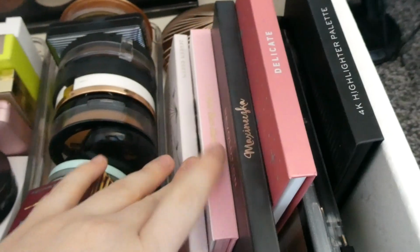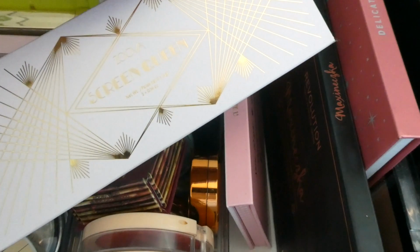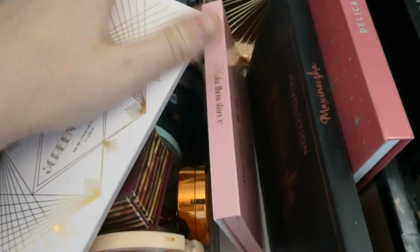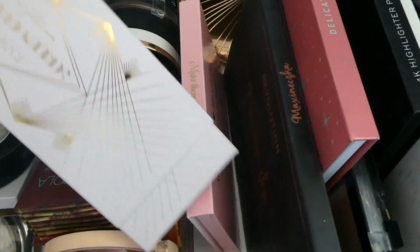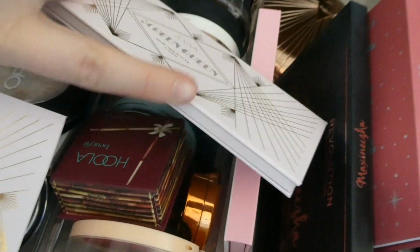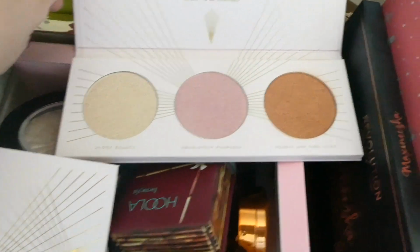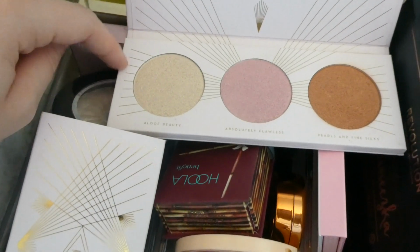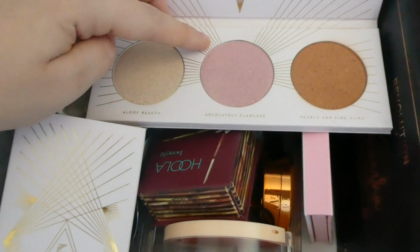Then I just have a few other highlighter palettes. So this Spectrum one, oh, this isn't Spectrum, this is Zoeva. It's the Screen Queen palette. I can't get it out. Okay, that was much more difficult than it needed to be, but it's a cute palette. Oh my god, if I could open it. There. It's a cute palette, but honestly, this shade is too dark for me. I will never use this pink shade because that's just not for me.